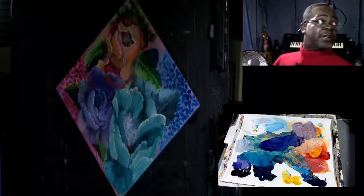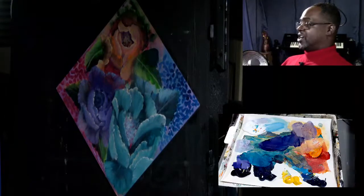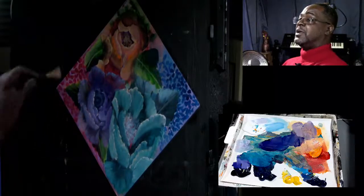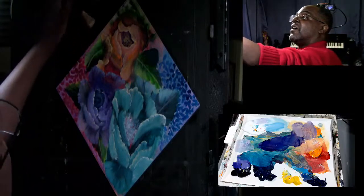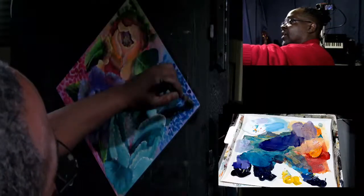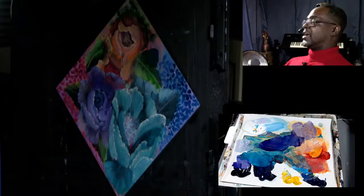All right, but there you go. I can go even deeper if I chose to, if I feel it needs it. So I'm just looking at it right now to see if it warrants it or not. I don't feel that it does. I think I can go with what I have here. I think I can deal with that.